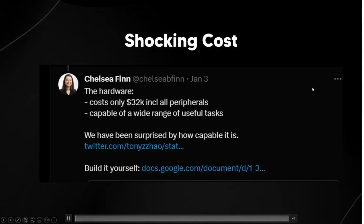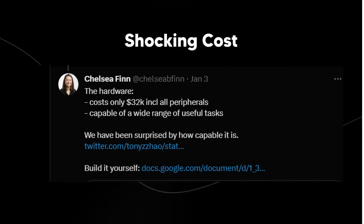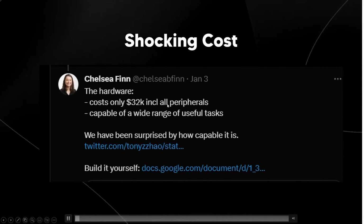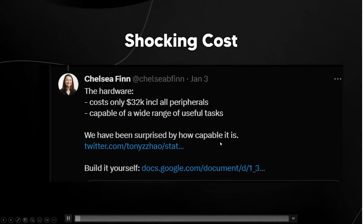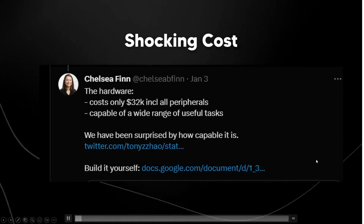This is also a tweet from Chelsea Finn, one of the people on the team who did this awesome project, where they're talking about the hardware that only cost $32,000, including all peripherals. And they were actually surprised by how capable it was. And of course, they left a link in order for you to build it yourself.